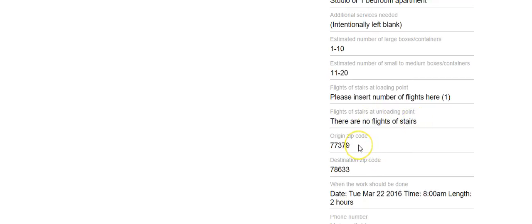The zip codes, here's the origin zip code, which means this is where he currently resides. And then the destination zip code is where he is moving to. So these numbers are very important to put in properly so that you're getting the right information for where you're actually looking to move from and to.